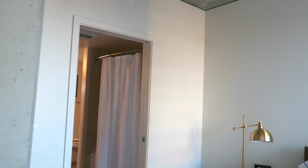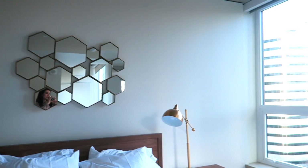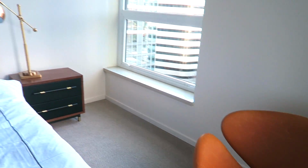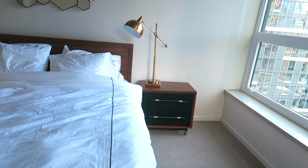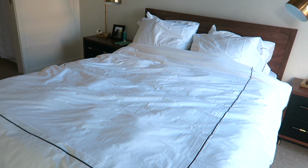This is a really nice, spacious, industrial style bedroom. It's got a lot of concrete going on, but also some nice softness as well. It feels very kind of retro and 50s with the mustard colored chair and what looks to me like West Elm dressers. This is, like I said, my own bedding, my own sheets that I got from Frette.